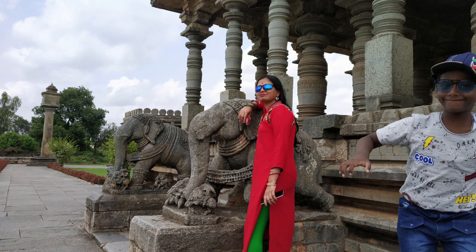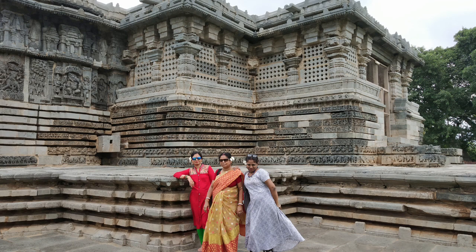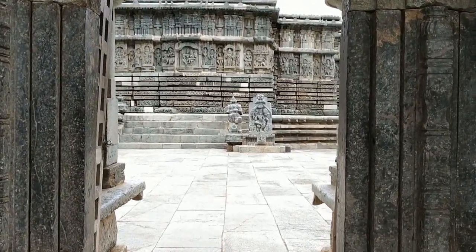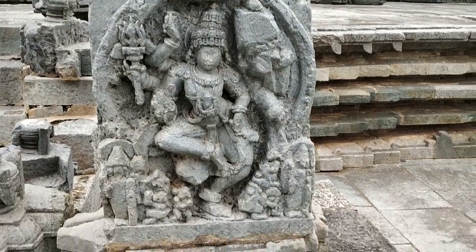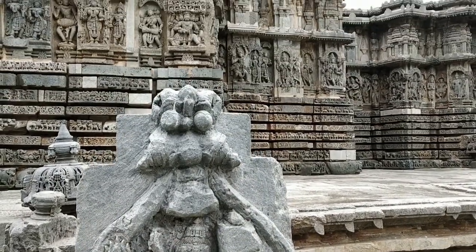Hello friends, now I am at Kedareshwara Temple. It is located just a kilometer away from the famous Hoysala Temple. This temple was constructed by Hoysala King Veera Ballala II and his queen Ketala Devi.